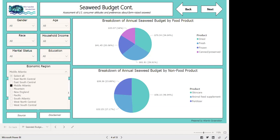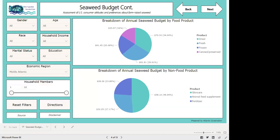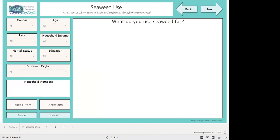Moving into another example, if I'm a seaweed company with a really successful snack bar, but I find that my customers are all primarily women, age 18 to 24, who are single and have obtained a bachelor's degree. And I want to know more about what attributes and indicators drive their willingness to purchase my product. You can use data in this dashboard to find that as well. Going to page 8 to find that information.